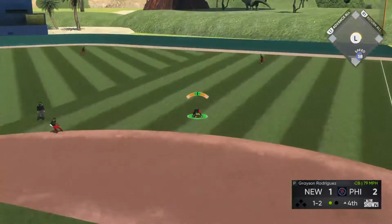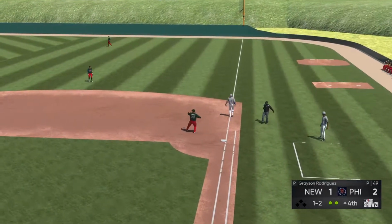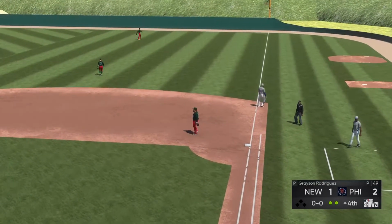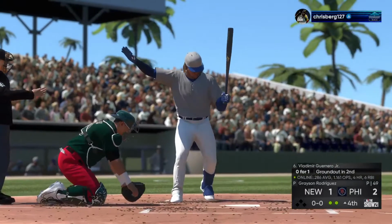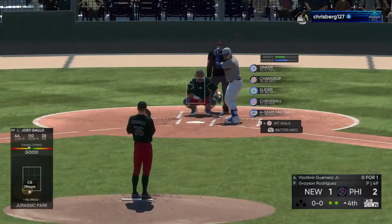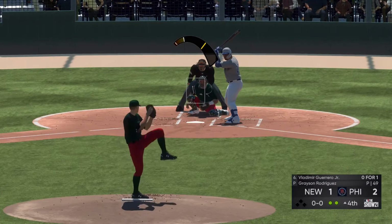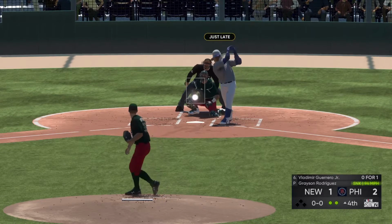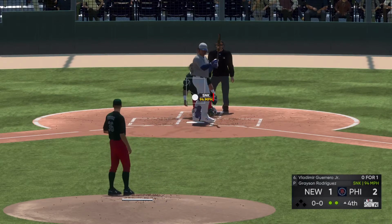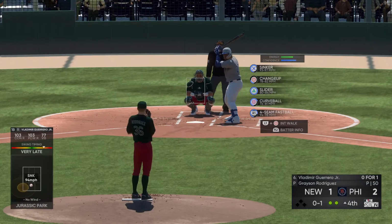Hit sharply on the ground. Throw gets him. 2 down. So the bases are empty here with 2 gone, and that brings up the big bat of Vladimir Guerrero Jr. Ready with the first pitch. Here it comes. No balls and 1 strike. 4th inning of a 2-1 ball game.